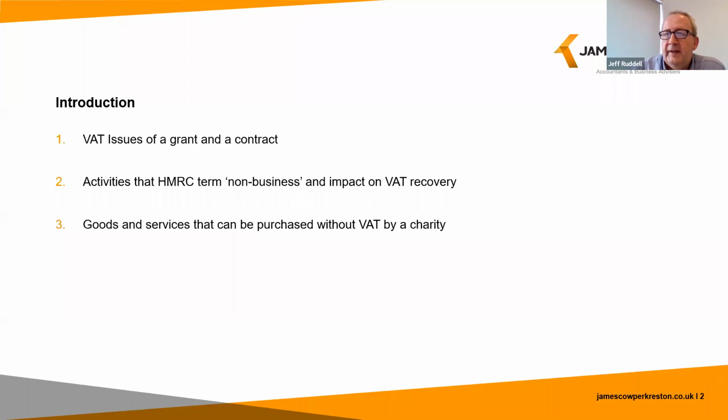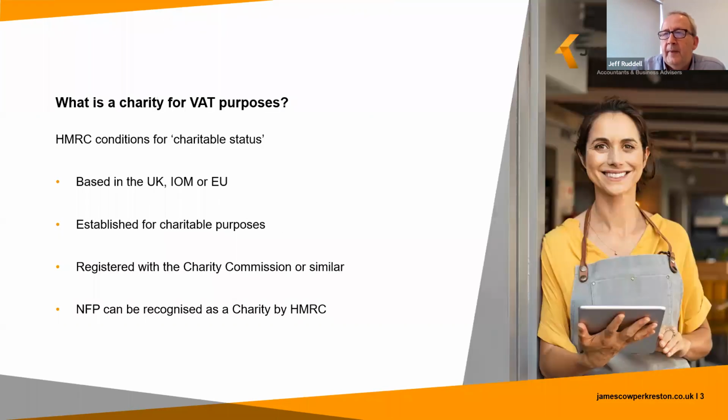So slide 3. But what is a charity for VAT purposes? So we start with a quick review of what HMRC consider a charity.